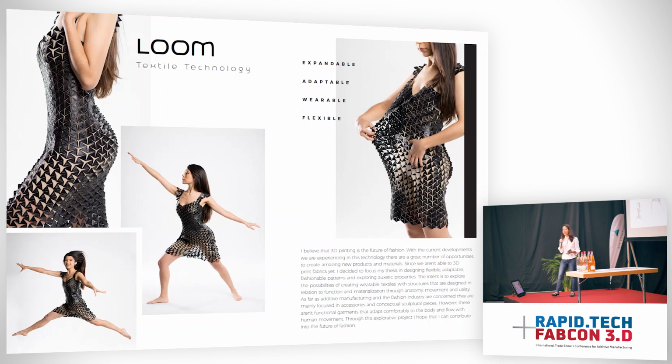accessories. So I returned to Houston to do my thesis and decided to combine the industrial design background that I have with what I learned in Italy in fashion design, and set on the task and the quest to create an adaptable textile in order to actually have something that you could 3D print and wear. And well, this is the outcome, but let me walk you through the process.